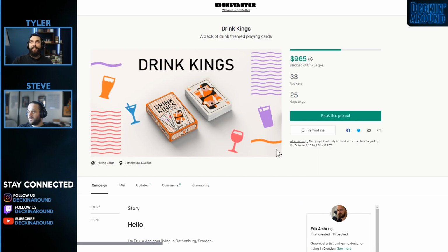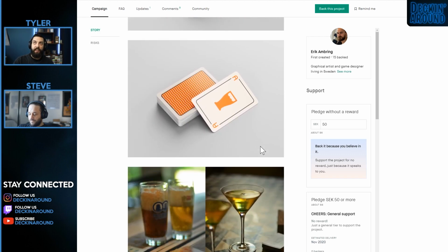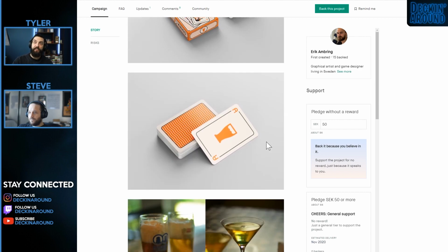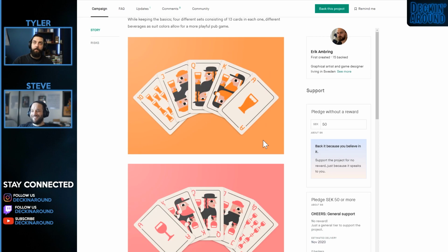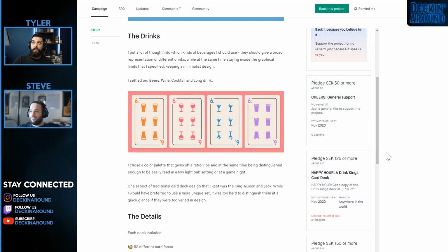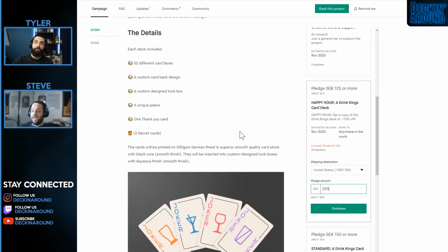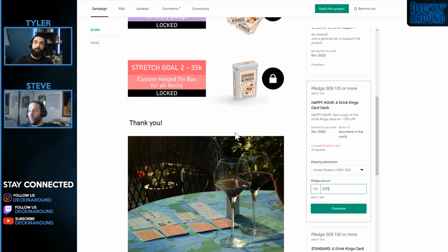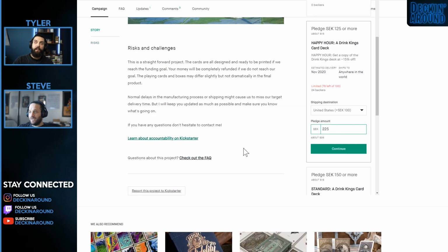So, Drink Kings playing cards. Eric, designer living in Sweden. Interesting deck. I kind of dig the style of the deck, I'm not going to lie. I think it's very simple, but in a fun way. It kind of reminds me of what you'd see with some of those 8-bit decks where it's very simple. But it's a $26 deck. I mean, first of all, it's way too much money. But I see it being used for drinking games. Yeah. It's a fun little deck.